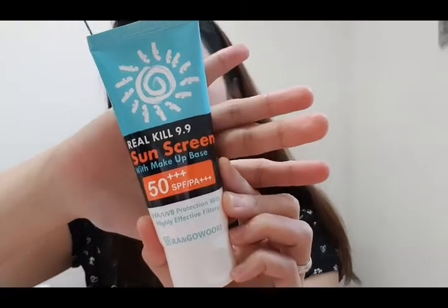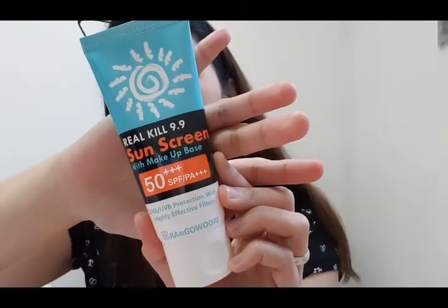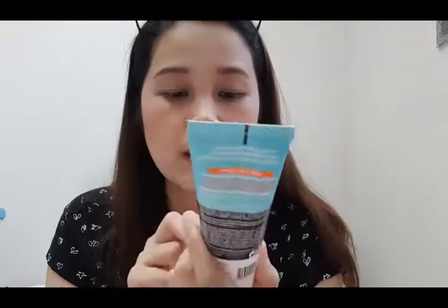is this Real Kill sunscreen with makeup base. So, ito is a sunscreen with SPF 50 plus plus plus PA plus plus plus. So, sabi nga nila, diba, dapat lagi kang gumagamit ng sunscreen even if it's not during the summertime. Kahit hindi summertime, yung medyo malamig yung panahon kasi kahit na mainit or kahit malamig, meron pa rin mga UV rays which is harmful to our skin.